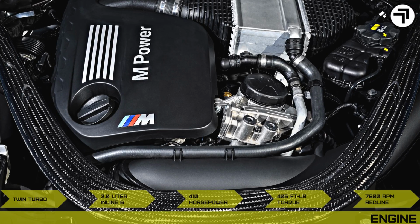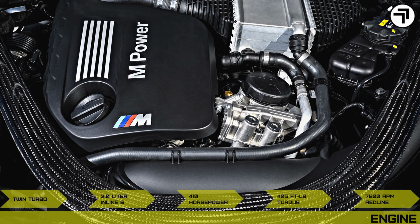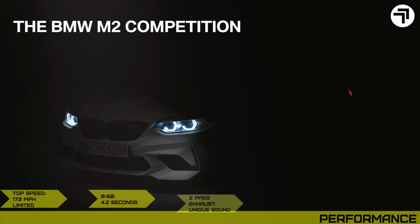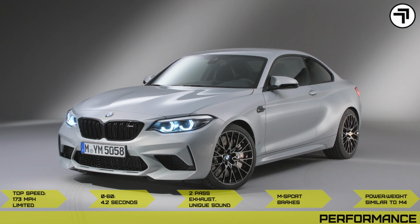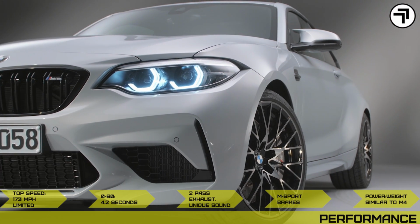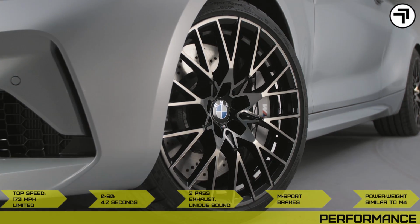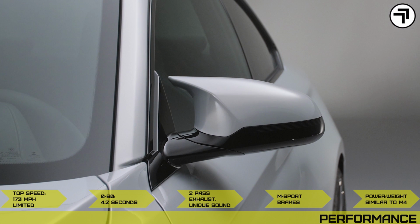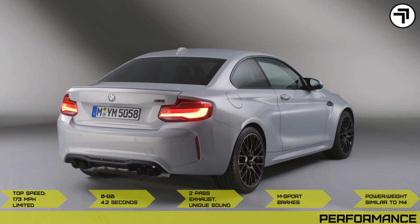It has 405 foot-pounds of torque and a red line of 7,600. So the M2 Competition has a top speed of 173 miles per hour, and that's electronically limited, and that assumes you get the M Drivers package. And with as few of these cars that are going to be sold, let's hope every driver gets the M Drivers package. The 0 to 62 is 4.2 seconds with the optional dual clutch transmission. In the manual, which will be a better driving experience, it's actually just a hair slower.